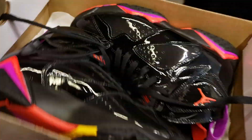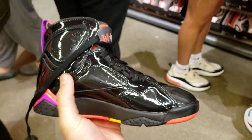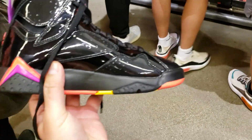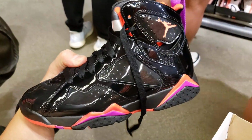We are in the women's section. It is crowded as hell. But yeah, I got the Jordan 7. I don't know what colorway they call this, but Jordan 7. These are patent leather. All patent leather. Yeah, I've been curious about how these crease, especially when it's that much patent leather.